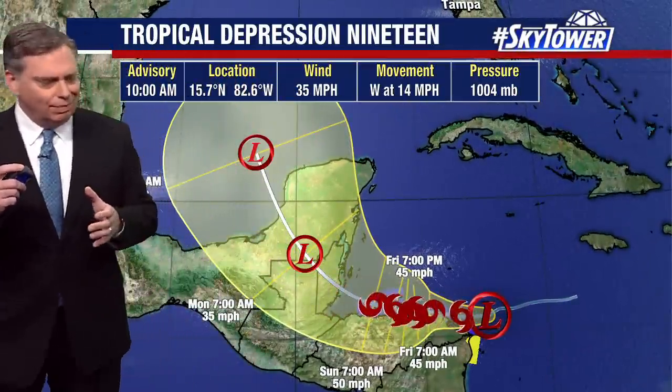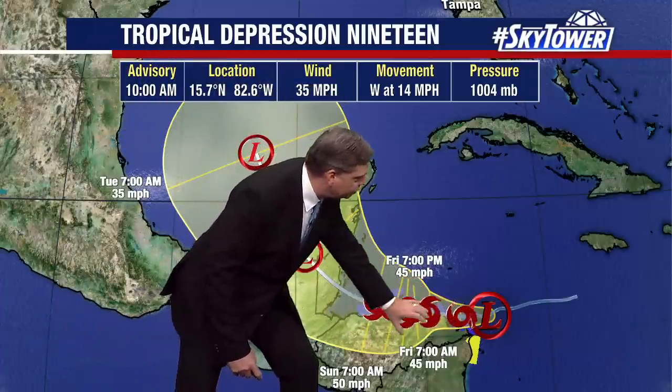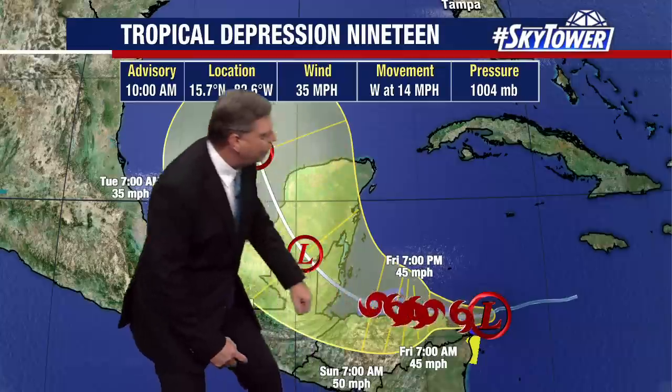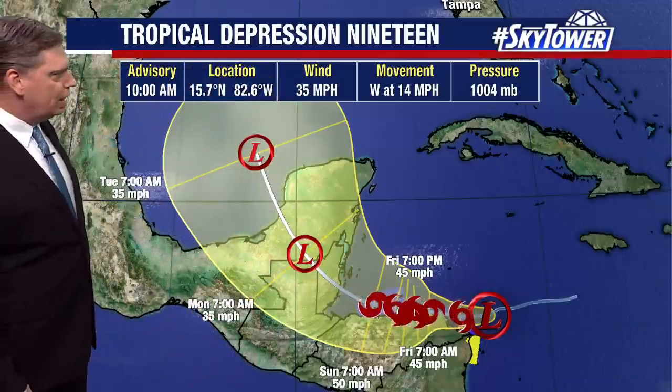Expected that this will at some point become Tropical Storm Sara. That's not even a certainty, but it does look like it's close enough to that. So for now, we'll assume that it does become Tropical Storm Sara. It brings those life-threatening rains across Honduras. Very slow moving through here. You notice here we are on Friday morning. Here we are on Sunday morning. It hasn't moved all that much, and then starts to work its way up into the Yucatan.